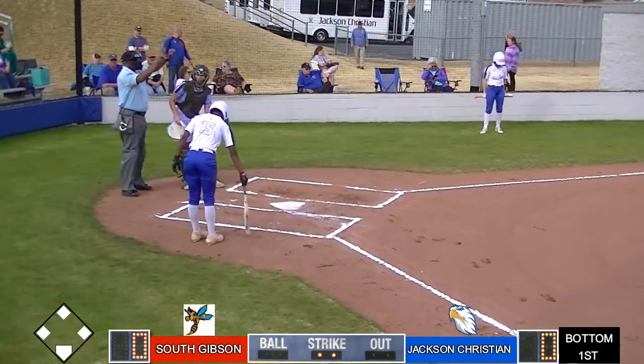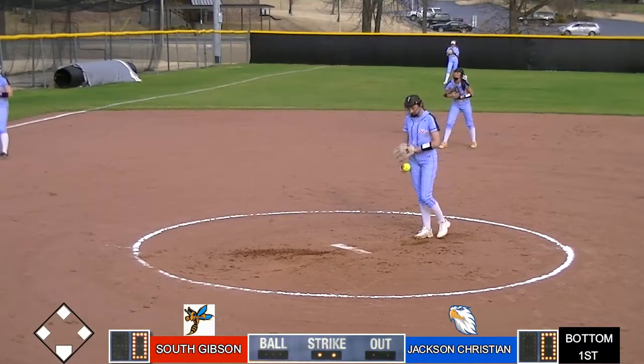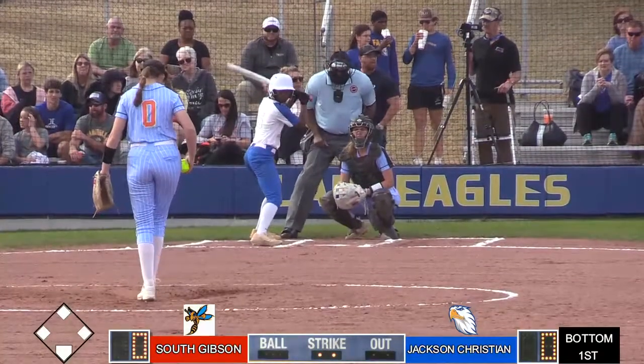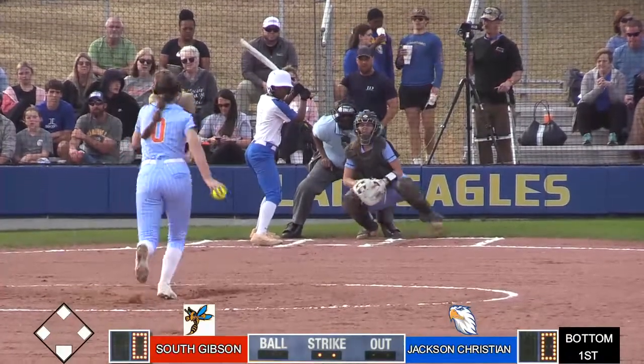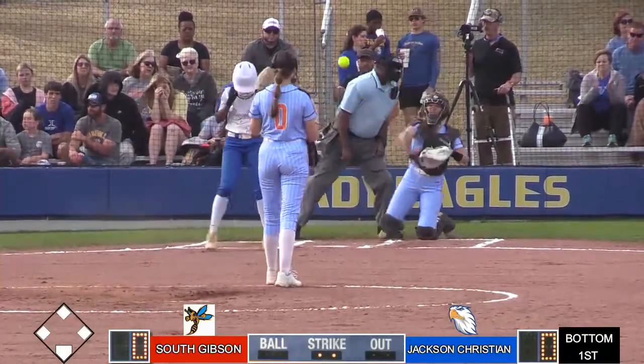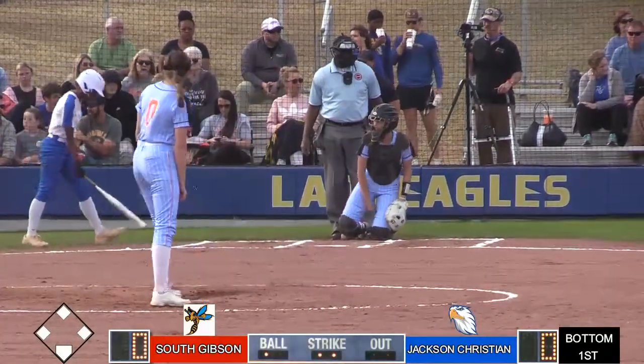And the third baseman is up about two steps in front of the bag and off the line about 4 feet. Left fielder playing in just a little bit for a slap hitter. The center fielder shading towards left center. And Brooks strides up there but doesn't swing that time. The pitch was low, one ball, two strikes to count.